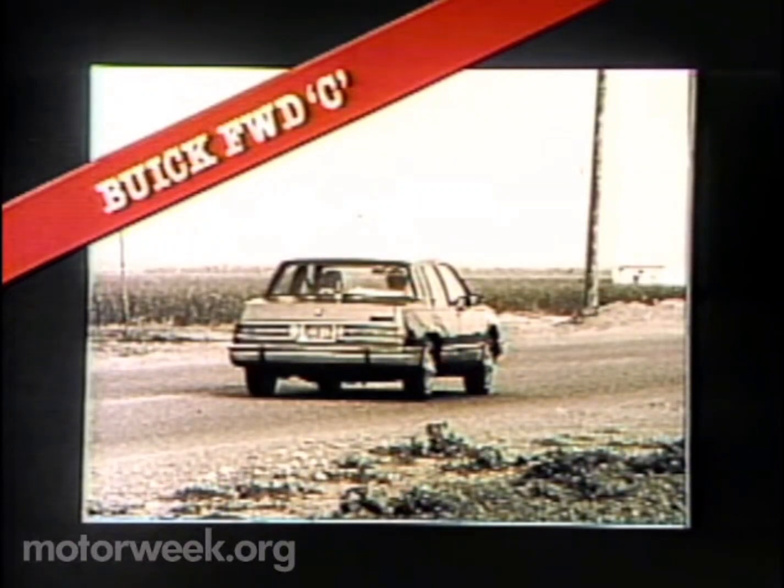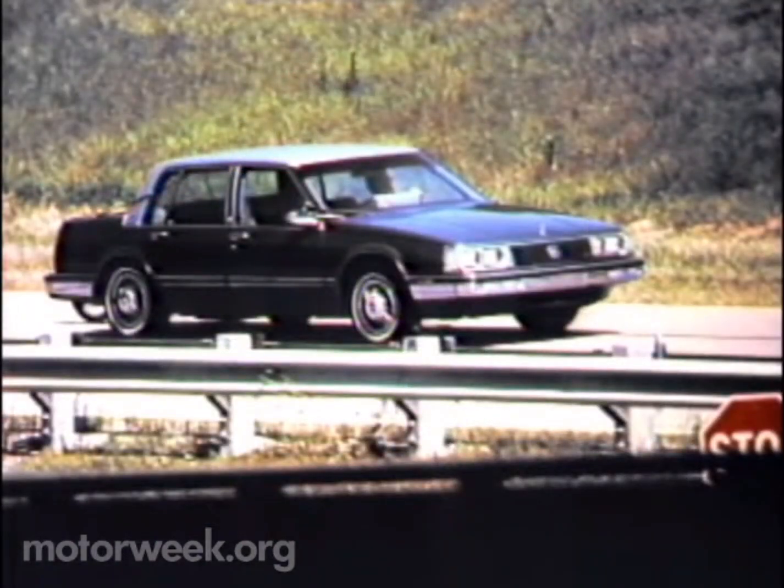Now the new Electra, that's going to be the only one of the 3 that will probably displace the current rear drive model right away, as soon as it's introduced next spring. Cadillac and Olds are still going to be selling their rear drive versions for the entire 1984 model year, and that's even after the new models are on the road.